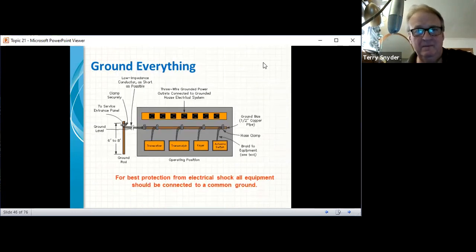And a good grounding. And we're probably going to stop at some point here. We're at 46 of 76. I don't want to drag it out too long.